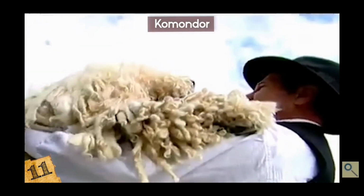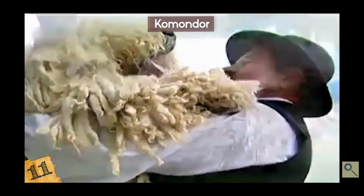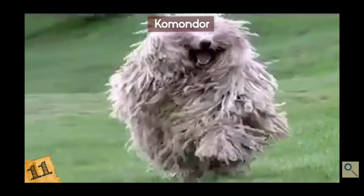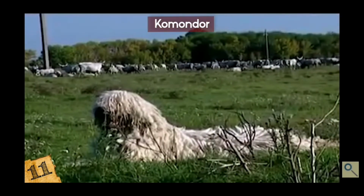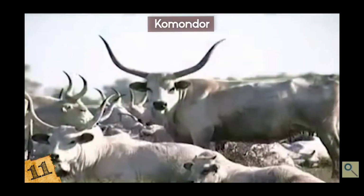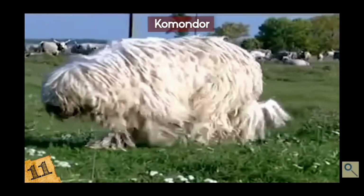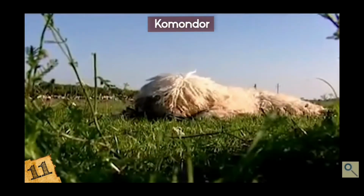In fact, they barely shed at all, so that's good for you with allergies, or if you hate getting pet hair on your clothes. What's more, despite the weight those hairs put on the dog, they're actually very quick and agile. Also known as the Hungarian sheepdog or the mop dog, they were bred in Hungary to protect livestock. They are very protective of their family group, and the major challenge is keeping them clean. If they get even a little bit damp, they start smelling like mildew. Seems kind of like an impossible task.